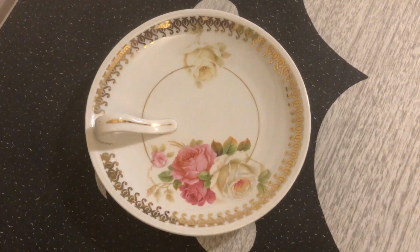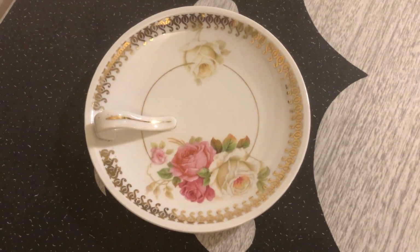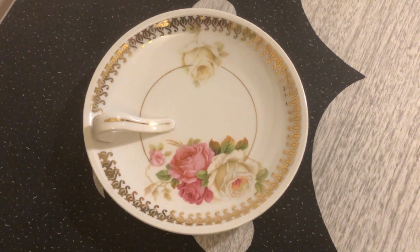And people typically use these for tea time, and they'll put their lemon wedges on it. You could obviously use it for a little snack tray or whatever, but I think it's super cute. I paid $3 for it, and I think I can get $18.99 for it with free shipping included in the price.